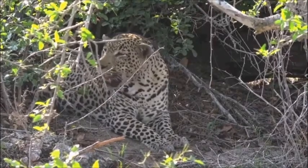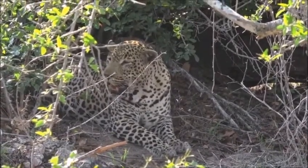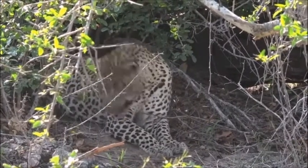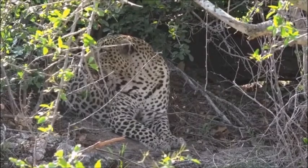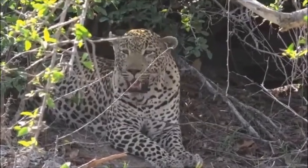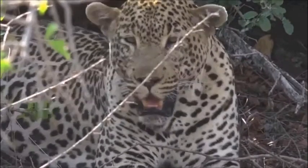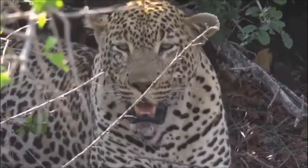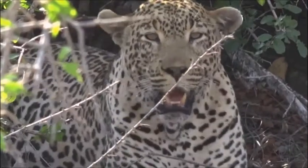Isn't he a lovely boy? Now, I'm hoping that it cools down quite quickly this afternoon. It is extremely hot, and so hopefully he will get up. But perhaps with that large belly that we saw him with this morning, that might not be on the cards for this afternoon. But we'll just hang around and see and hopefully he moves.